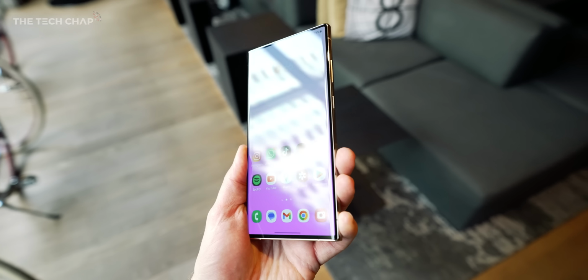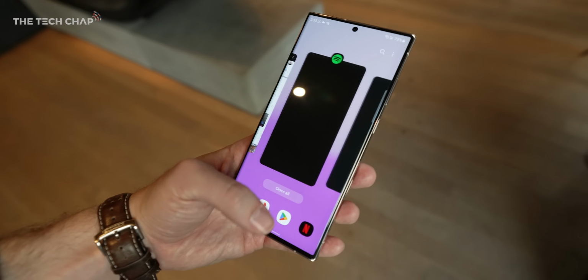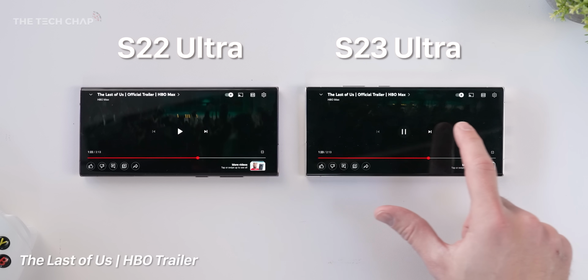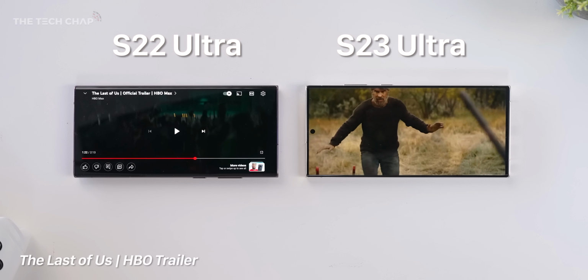But putting that to one side, the headline upgrades with the S23 Ultra include the faster chip, the upgraded cameras, and also surprisingly the better battery life. Those are the big three. But as well as that, the speakers are also a lot better. They're louder, richer, we get more bass, and side by side, even though it's a little bit tricky to show on a YouTube video like this, it's a noticeable step up.